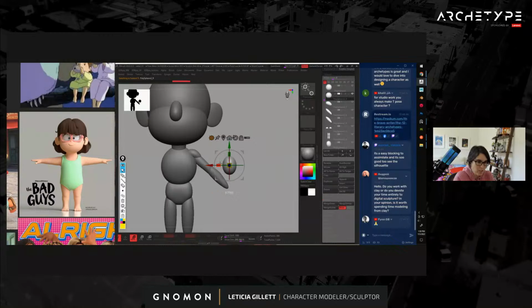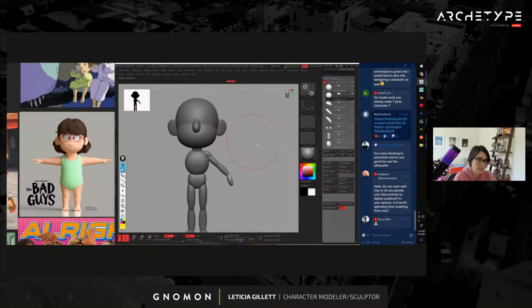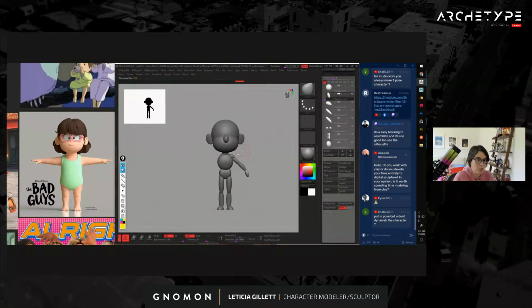I'm going to do a flat sphere like this, just as a placeholder, basically, because we're going to model a hand soon. But for now, this is going to be a hand placeholder. It's easy blocking to simulate, and it's so good to see the silhouette. I'm not worrying about that yet because I'm not designing yet. I'm just putting shapes in. And then when we start designing, I'm going to start paying more attention to the silhouette.